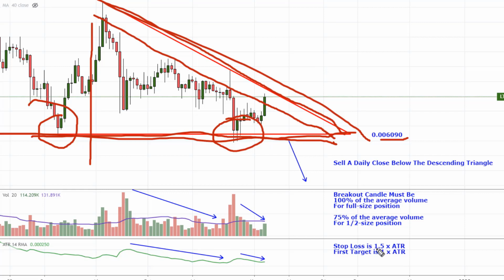As always, I like to see these patterns confirmed by a decline in volume and a decline in volatility. You can see this volume spike happened right here, but the decline continued right afterwards, so that would be an anomaly in my opinion. And as you may know, the volatility is measured by the ATR, or average true range, which in my case is the average length of the last 14 candles.